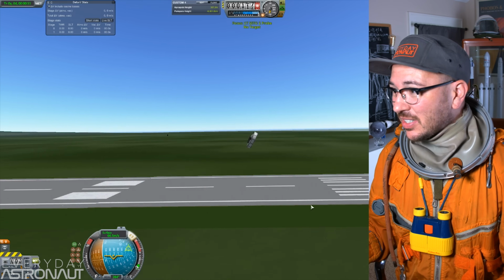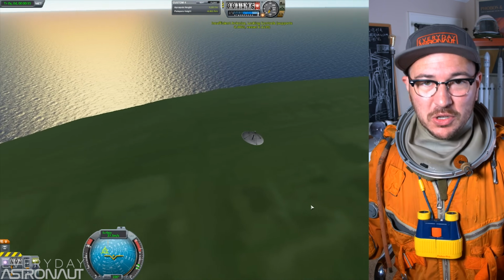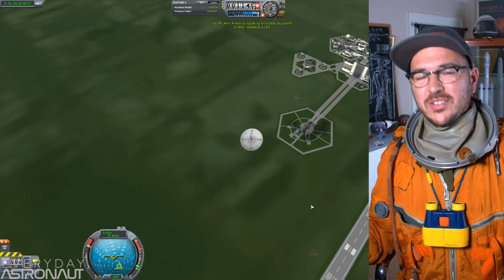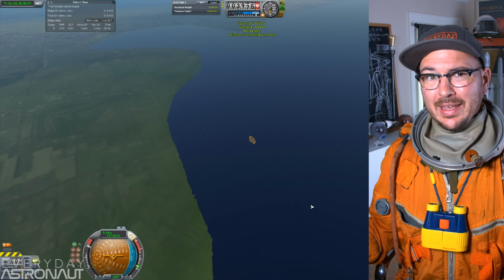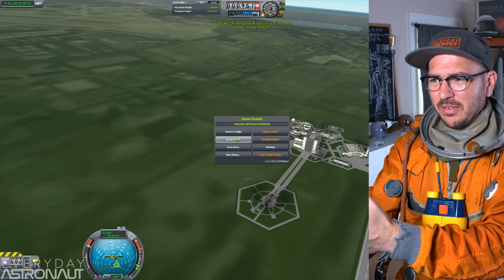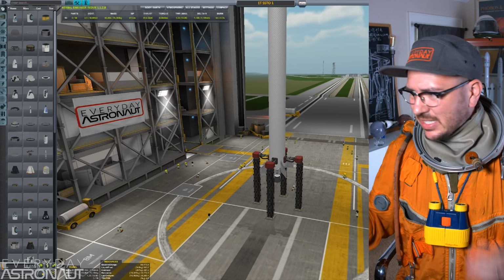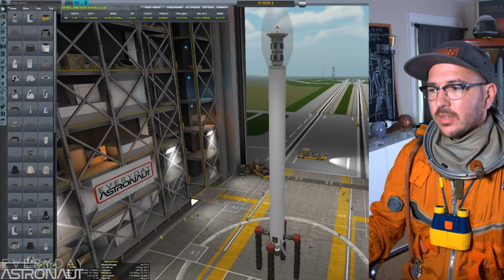And even with that single engine, the thrust to weight ratio is about 0.05, and you need above a 1.0 in order to actually start lifting off. So 0.05. So we'd have to add, what is that, 20 more of those engines? And we still didn't even have enough fuel to get it into space. Let's see what it will take to actually get this thing into space.